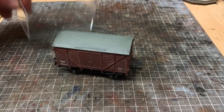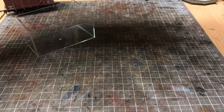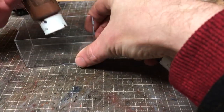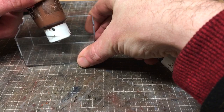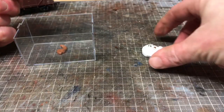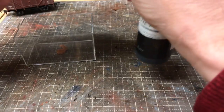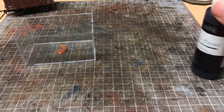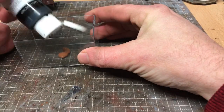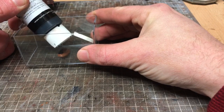So I'm going to take some cinnamon brown acrylic, if it'll come out. There we go. We don't need an awful lot of this. It's only this one wagon I'm going to demonstrate with. Normally I would do 3 or 4 at a time, and run a bit of a conveyor system on it. And then a tiny bit of black, not too much.